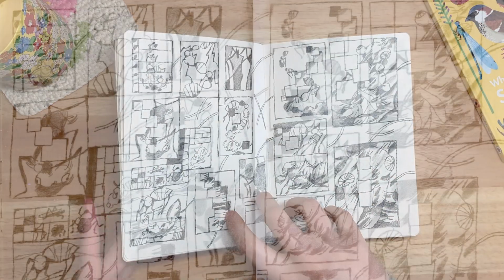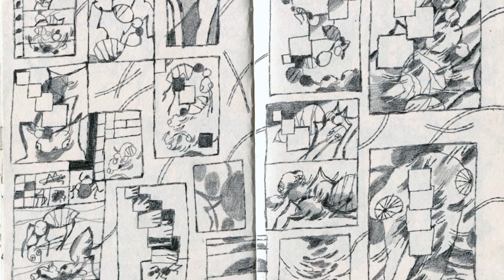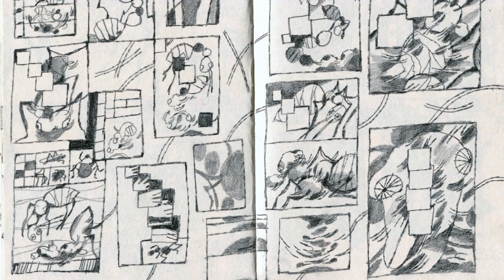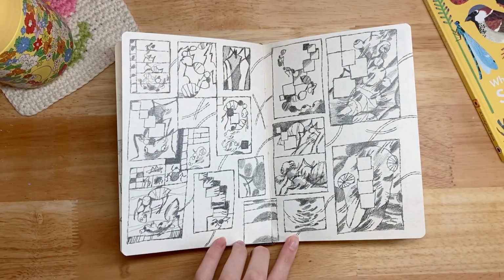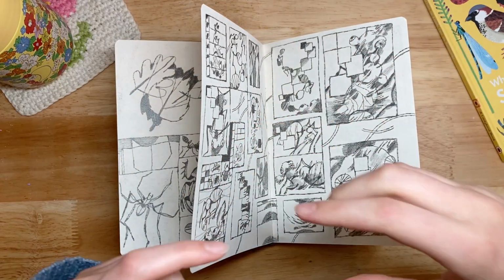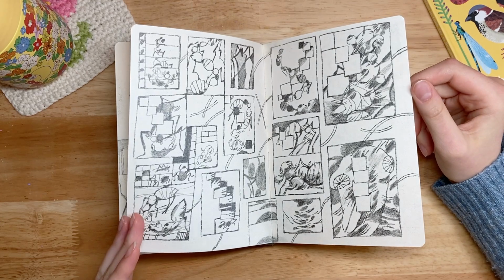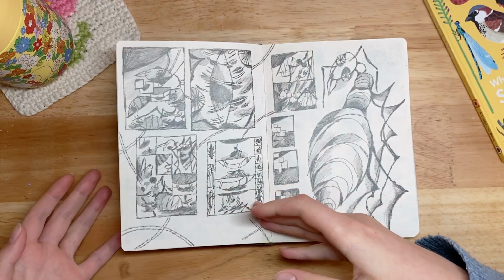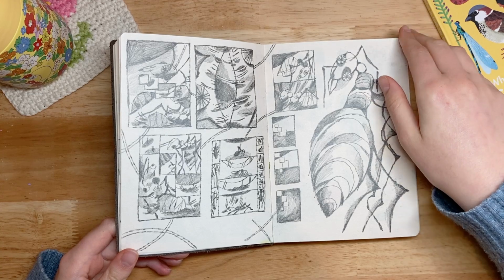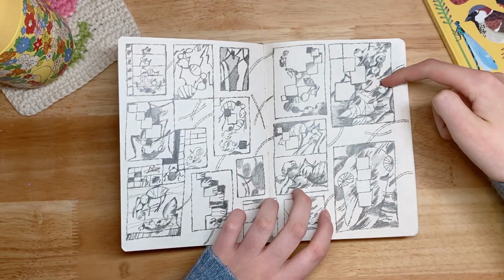This is loads of thumbnails, like loads of tiny little comics that I'm just trying to map out the layout of the comic. I wanted to do something really cool with the panels because obviously when you think of a comic you think square, square, square, square, square, rectangle. It's like a grid. And I wanted to stay away from that as much as I could because I just like doing interesting things with panels. I'm acting like I do loads of comics. I think I've made 2 comics in my life. This is what I ended up doing for my final.